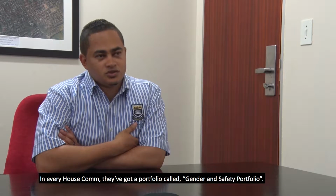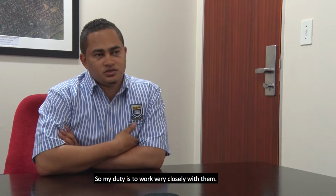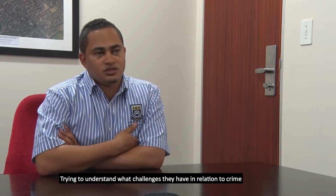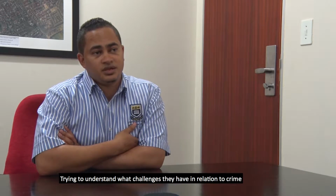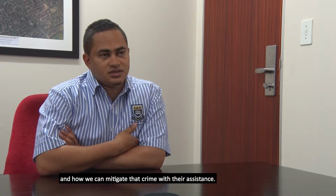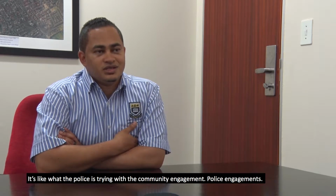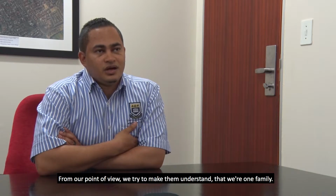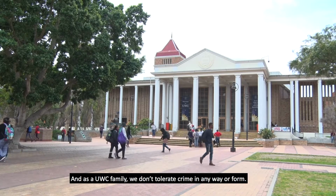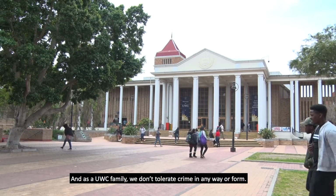In every housecom, they've got a portfolio called Gender and Safety Portfolio. So my duty is to work very closely with them, try and understand what challenges they have in relation to crime and how we can mitigate that crime with their assistance. So it's like what the police is trying with their community policing engagements. From our point of view, we try and make them understand that we're one family, and as a UWC family, we don't tolerate crime in any way or form.